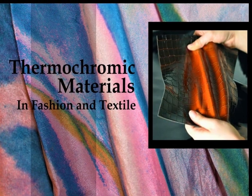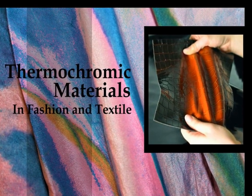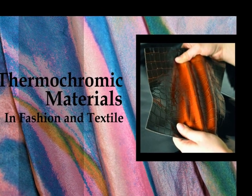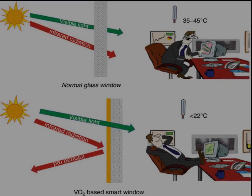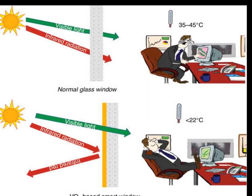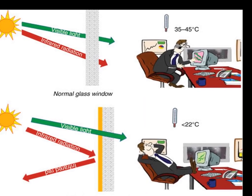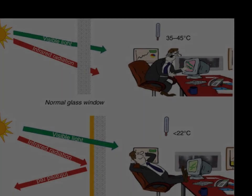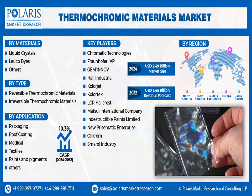The thermochromic effect can be driven by different physical or chemical processes, such as changes in molecular structure, electron distribution, or phase transitions. There are two primary types of thermochromic materials: liquid crystal-based thermochromic materials and leukodye-based thermochromic materials. Liquid crystal thermochromism is based on changes in the arrangement of liquid crystals, which alters the material's ability to reflect specific wavelengths of light as the temperature changes.